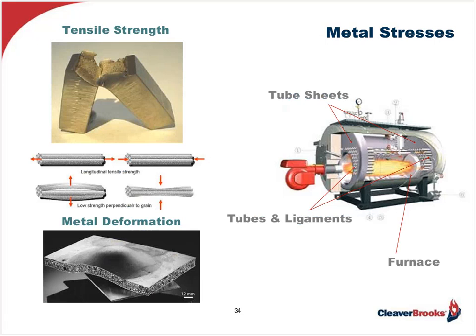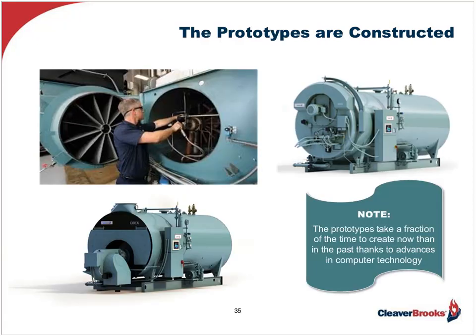And when everything is finally designed and reaffirmed using the computational fluid dynamics and finite element analysis tools, the prototypes are constructed and the actual live results are tested and then confirmed. Now, this takes a fraction of the time the old empirical testing used to take, as much of the work was accomplished using the advances of the latest computer technologies.